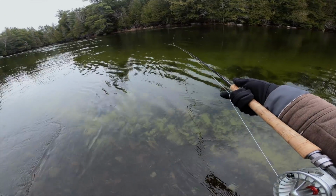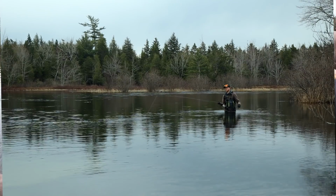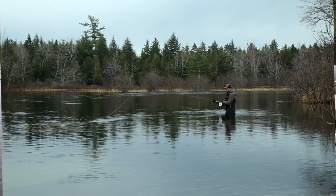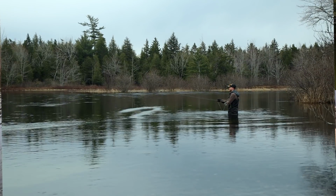I'm just gonna swing a couple flies across. Now I'm not gonna take too much time doing this. I'm gonna take a couple steps downstream with each cast, let it swing and just kind of prospect the area, see if we can get any fish to turn on the fly.